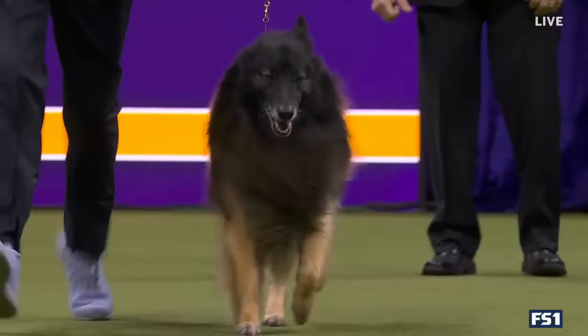Steve Jobs and Steven Spielberg have all owned miniature American Shepherds.